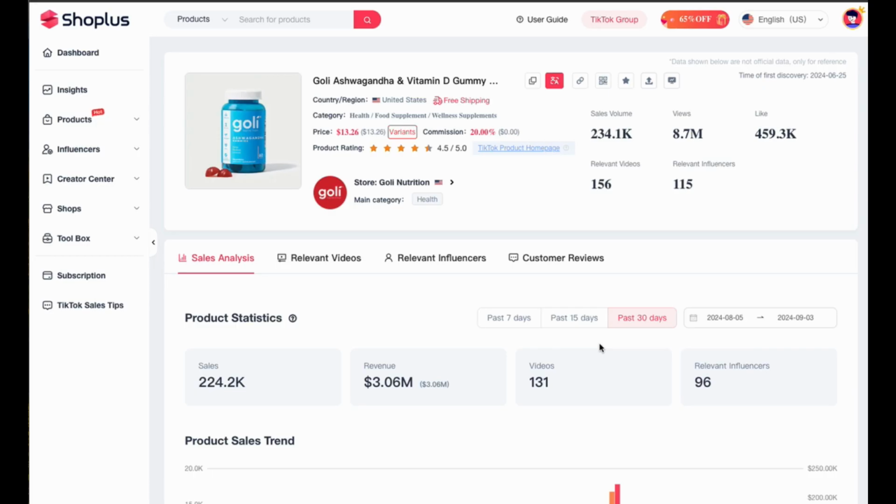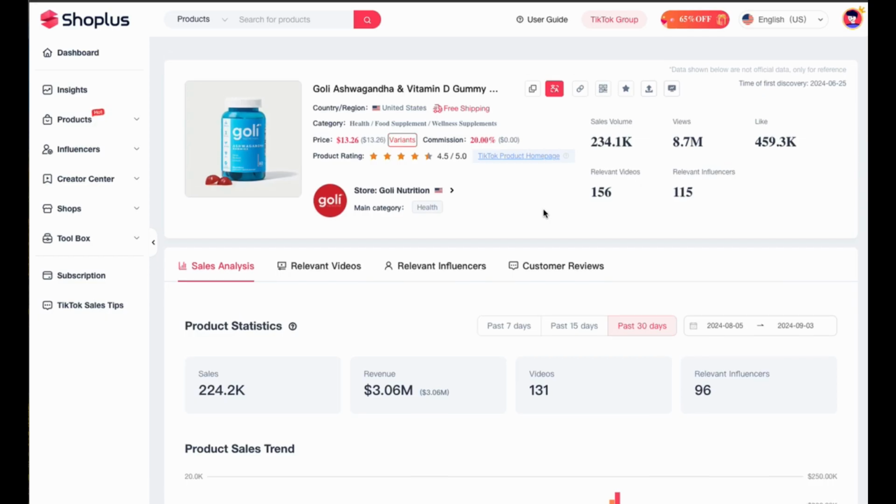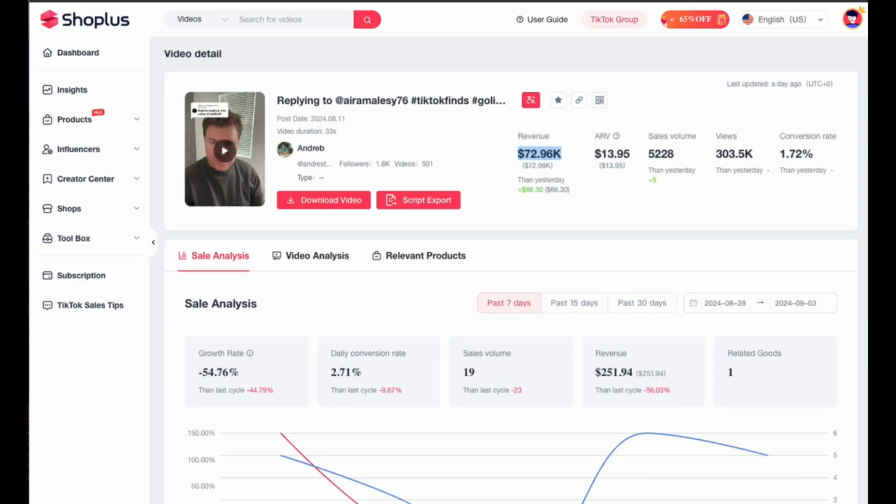Now, the second thing they would have done once they decided that this is a good product to be promoting, it's going viral, everyone's making money from it, they would have then found a way to get the product in their hands.